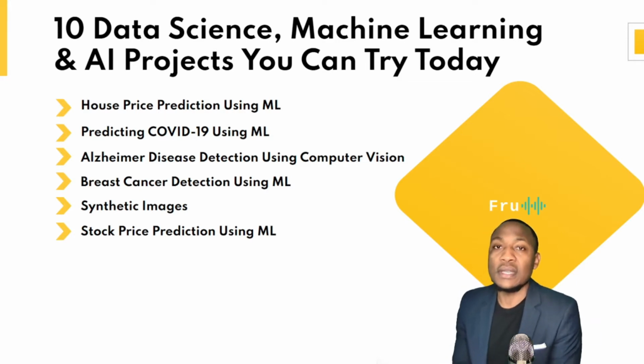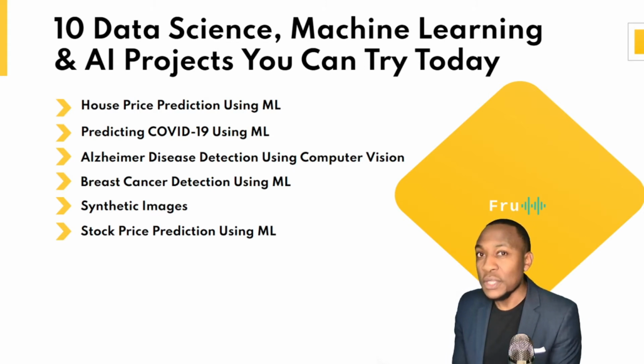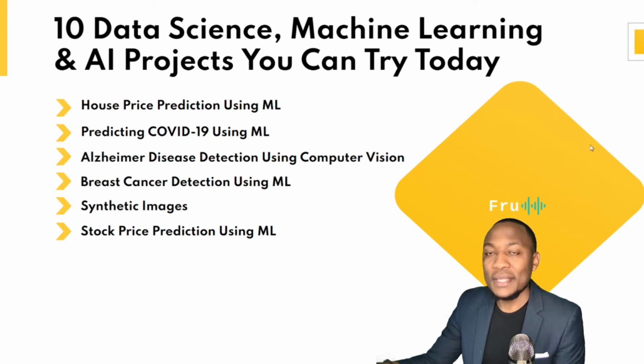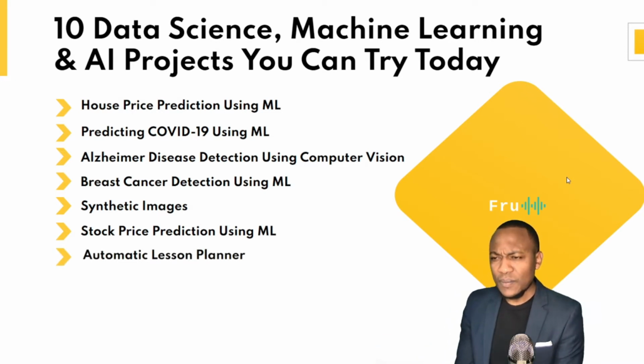I can tell you it's an interesting one, but it's definitely a challenging one, because if you get it right, you can probably make a lot of money, right? If you can just predict stock prices and be accurate with it, you can make a lot of money. Or there'll be a lot of companies coming after you to work for them and help them with the problems they have.